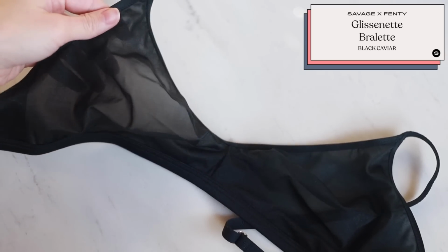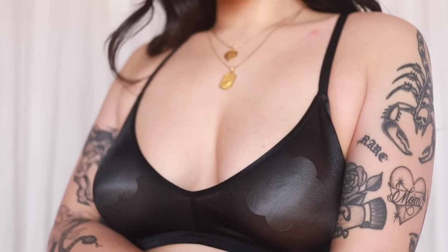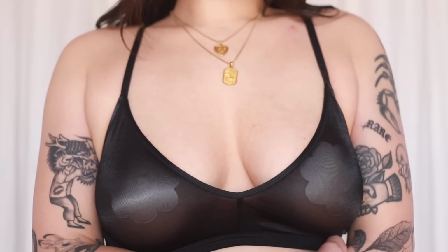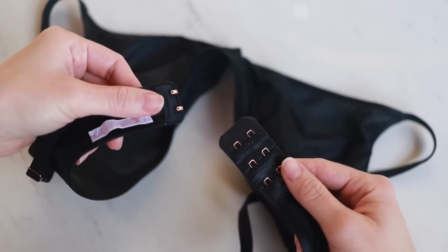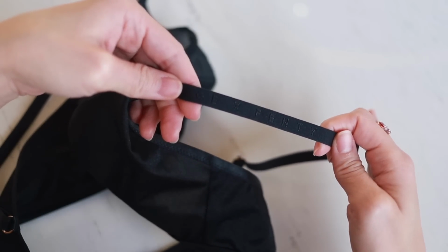Okay, so we're gonna start off with this one. This is the Glissinette bralette. This material is so strong. It's not that it's stiff, but it's very strong. So it really does hold you in if you have larger breasts. It's also just so comfortable. You would think that straps this little with not having an underwire would be uncomfortable and dig in, but it doesn't. Something about this material just really holds everything in. And I do enjoy a bralette that has little eye hooks in the back. I think it's nice just to be able to adjust how large you want it. I don't mind that feeling in the back. I hardly feel it. It has adjustable straps here, has the Savage X Fenty print on the strap. There's just so much attention to detail.